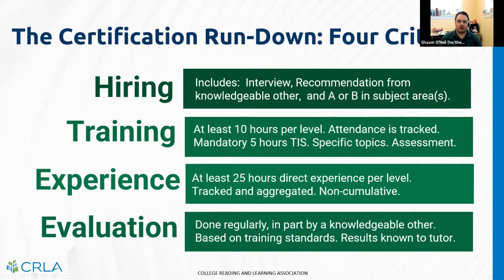So if you're thinking about it, if you have volunteer tutors, that's fine. If you are trying to do like a training center, there are ways that you can do that. It's a little bit, talk to me about it, but it doesn't have to necessarily be hiring.